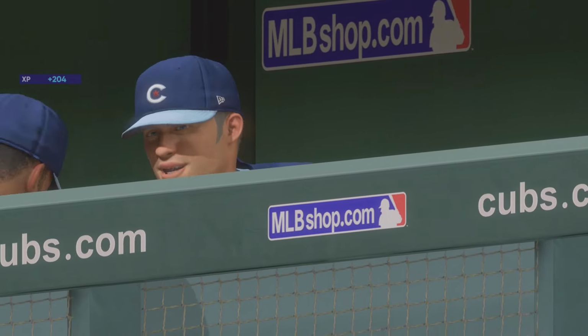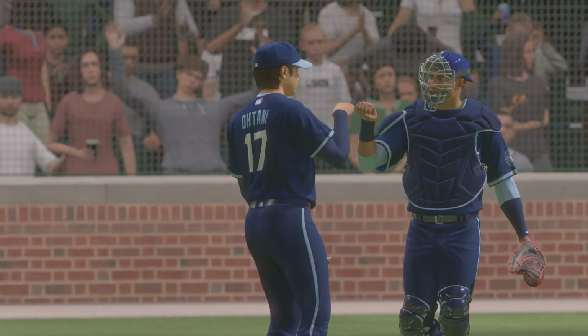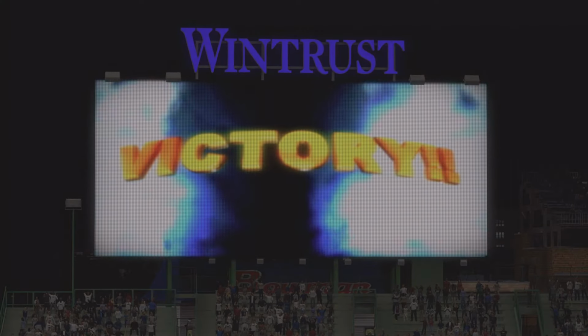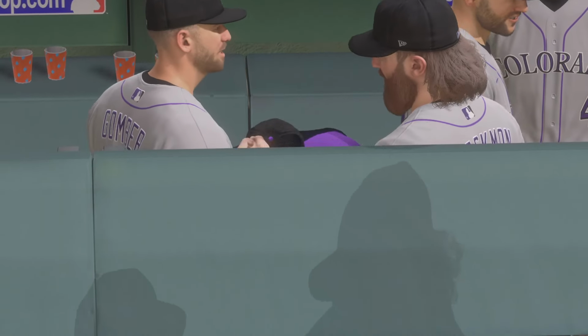Terrific job in this game. He scattered two hits and was pretty dominant, efficient with his pitch count. Got himself all the way to the finish line and finished where he started. And this one finishes with a final of 8-1.